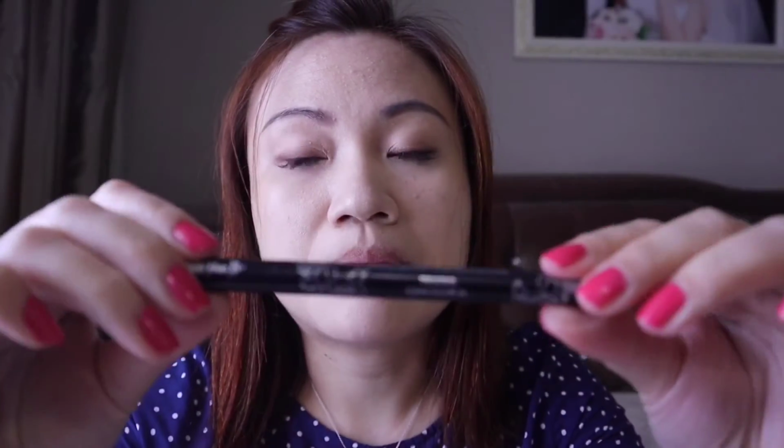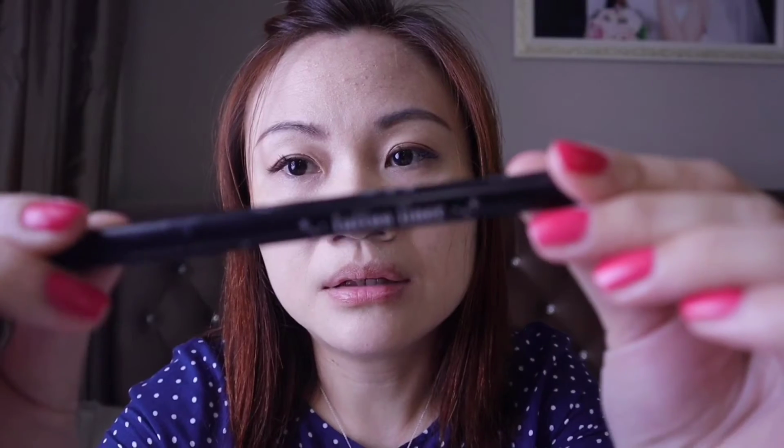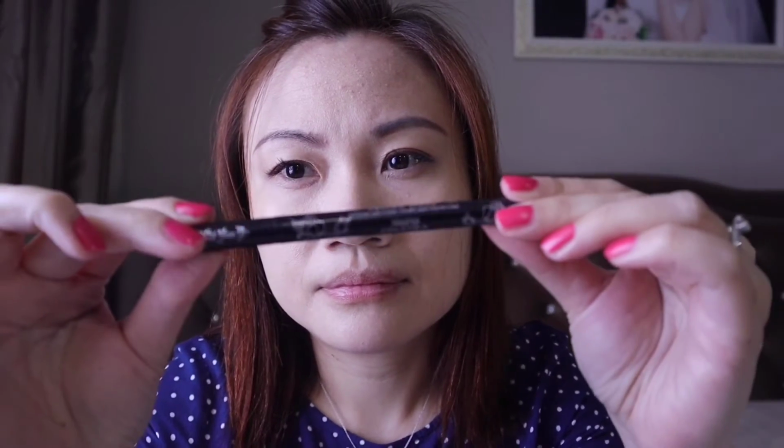Now I'm going to use my eyeliner. I'm using Kat Von D Tattoo Eyeliner in black.